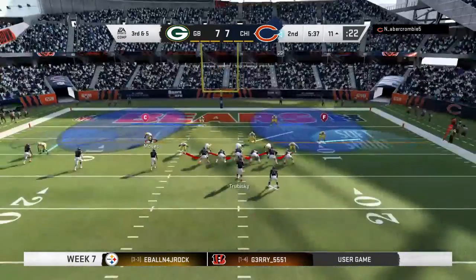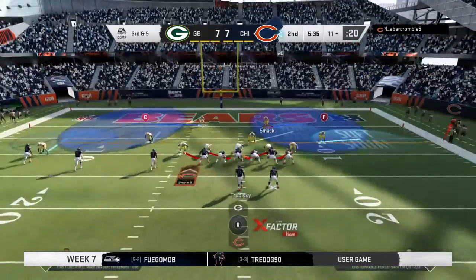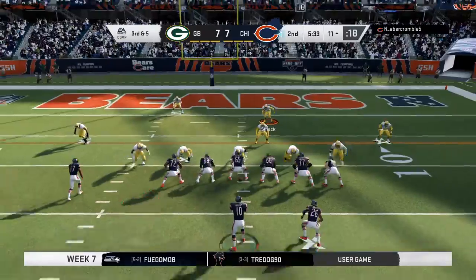Get up. 180. 21, check Mike 21. And we're pretty quiet, D. We're pretty quiet. Get up.